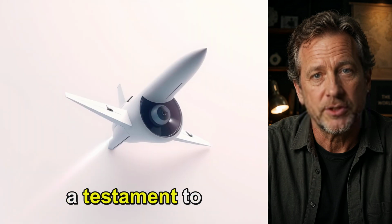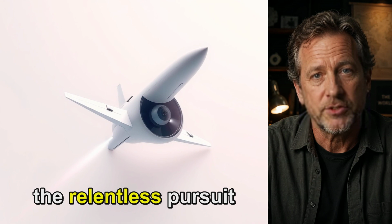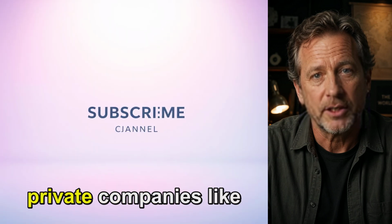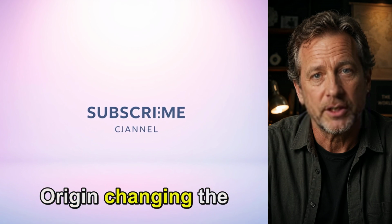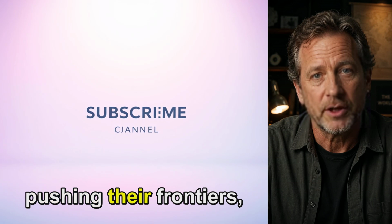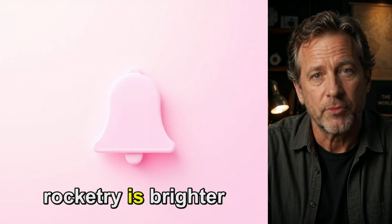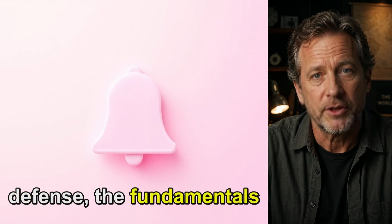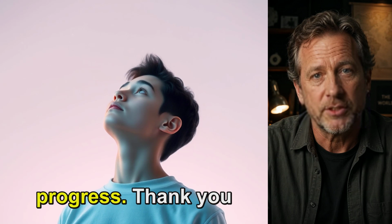The story of rocket evolution is a testament to human ingenuity and the relentless pursuit of speed, precision, and capability. With private companies like SpaceX and Blue Origin changing the economics of spaceflight, and nations like China and India pushing their frontiers, the future of rocketry is brighter than ever. Whether for exploration or defense, the fundamentals of propulsion, guidance, and control will continue to drive progress.